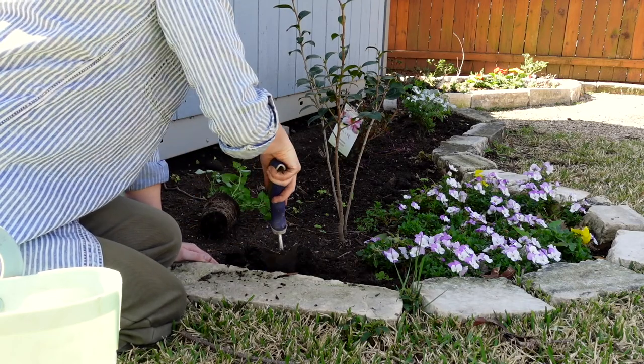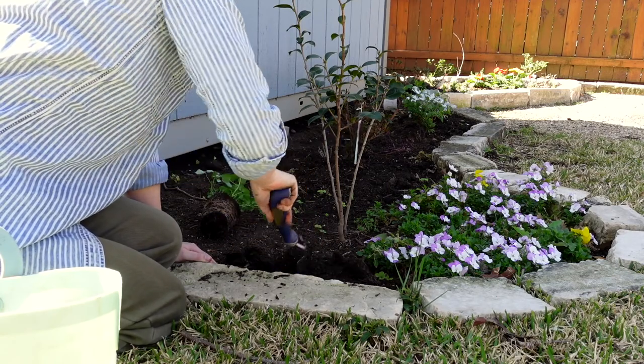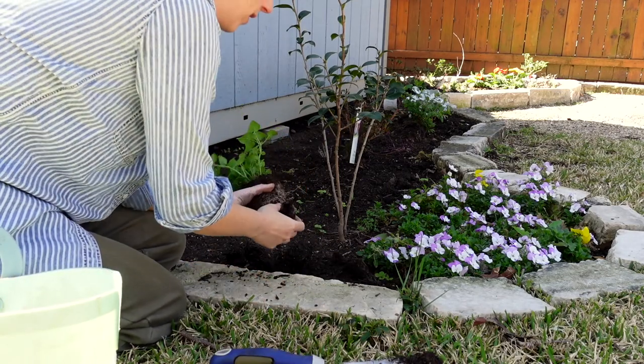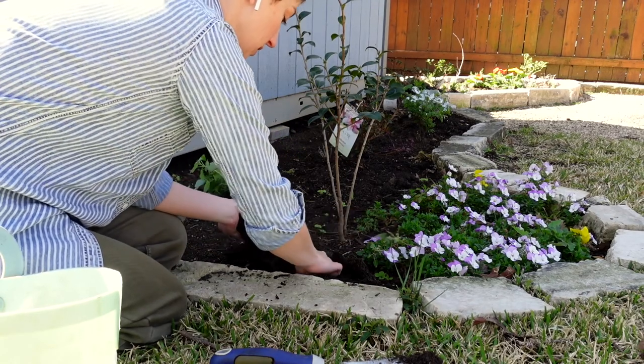Ooh, big fat worm. This bed always has big fat worms in it. I love it. You know what I also love is how I said I wasn't going to talk much during these plantings, and then I literally am not shutting up.